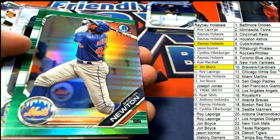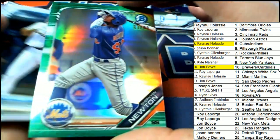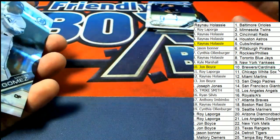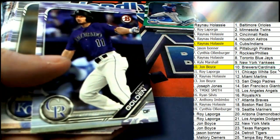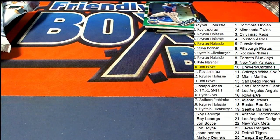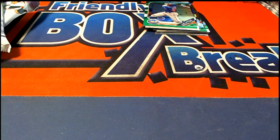And there is a nice Newton number 299. We've had three greens in this box. Three of them. So that is just another green parallel here. The Mets owner comes away with that one. And that's just good stuff coming out in Bowman Draft Baseball. We've got more of that popping up available that you can get into with another filler, of course, for Bowman Draft. So good luck in this next upcoming box, and congratulations, some of you came away really nicely.